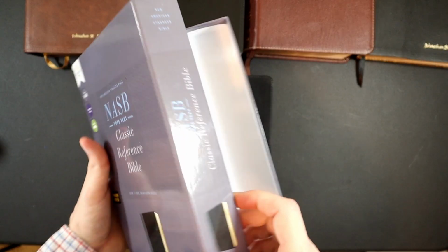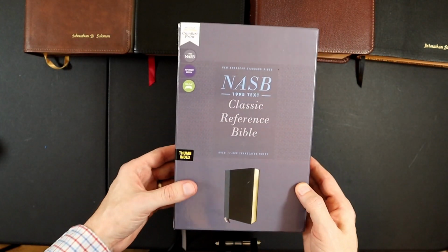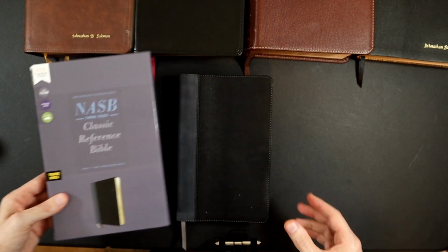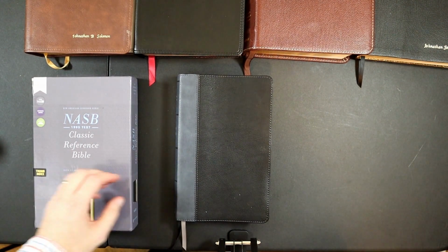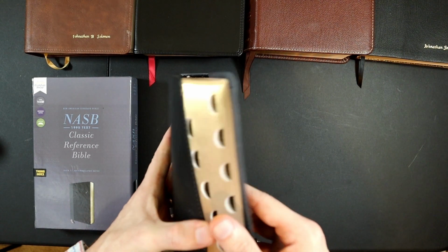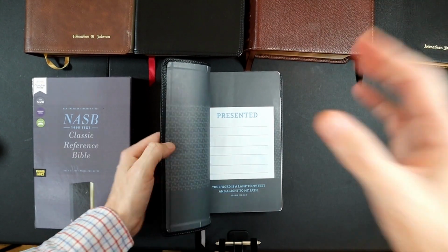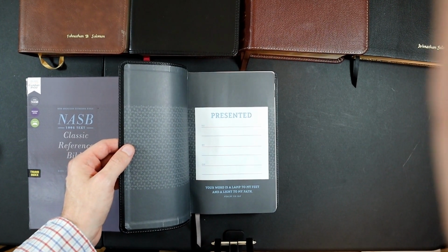All right, it comes with this nice clamshell box. That is pretty good. It's pretty sturdy, so I can put that in there if I'm driving around or I'm moving. That way I don't have to worry about the Bible getting too messed up. All right, so let's look at the interior of this Bible for just a moment.